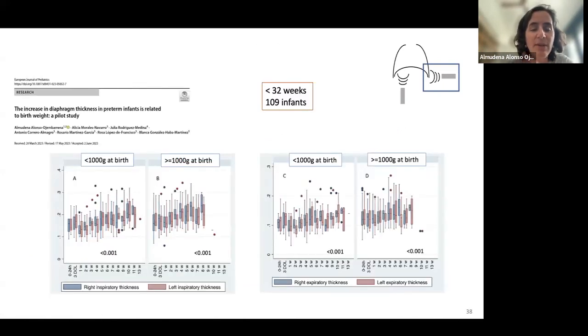In this paper that we published last year, I think, we included more than 100 patients less than 32 weeks gestational age at birth, and we measured inspiratory and expiratory phase thickness of the diaphragm on the first day of life, then at 3 days, and then weekly until discharge or reaching 36 weeks postmenstrual age.